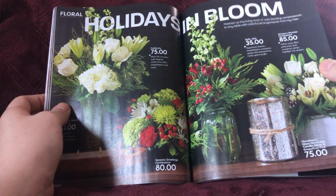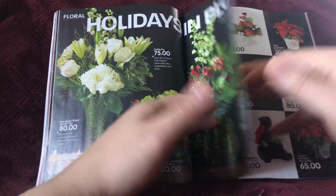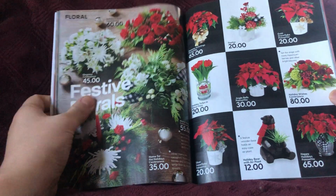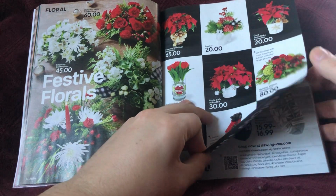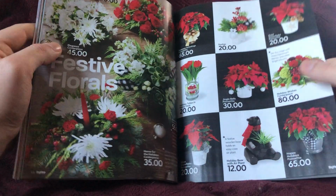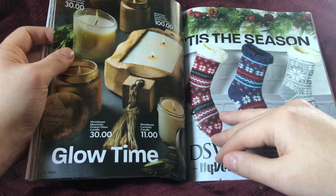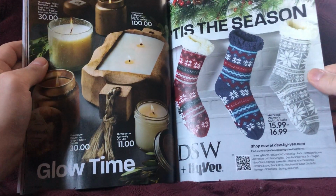The floral section. Decorate your house for the Christmas parties you're gonna host. Oh, poinsettias. Oh, I love poinsettias. Nothing quite says Christmas like a poinsettia. I blame my grandmother for that. She loved them and always had them and was always giving them to my mom and things. I don't know that my mom loved them though, so they didn't often agree on style or taste.